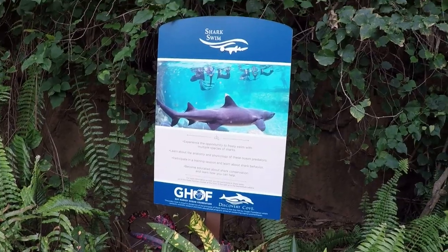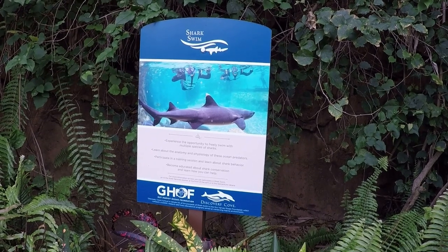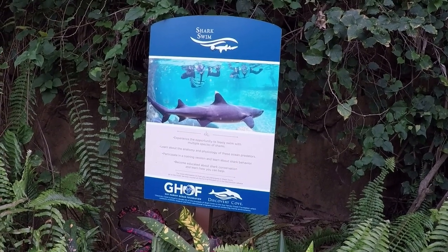I would definitely do the shark experience here for sure. I forget how much it costs, but I think it would be worth it to do it once. Always wanted to swim with sharks in a controlled environment. You can experience the opportunity to swim freely with multiple species of sharks. Very cool. I would totally do that.